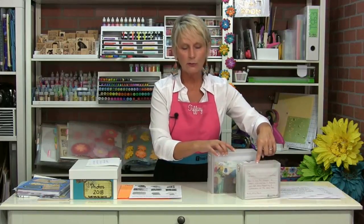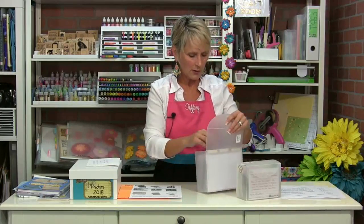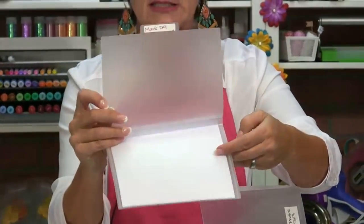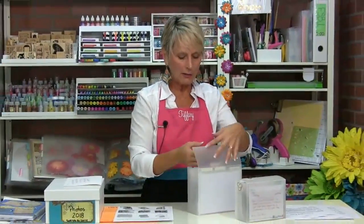So that comes in 4x6 and 5x7. And the 5x7 also has the same. Here's what note cards look like when you first get them. They're just blank, but it's the same plastic file folder that's reusable. One of the nice things about the 5x7 is obviously it'll hold 4x6 and 5x7, but it fits like most postcard sizes as well.